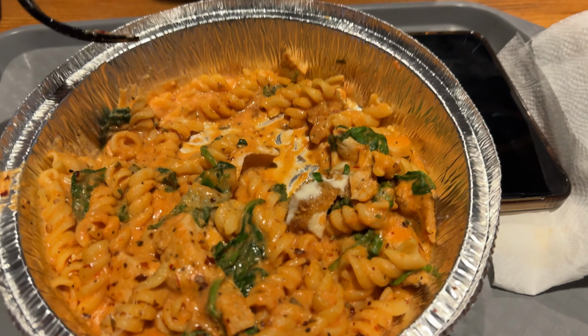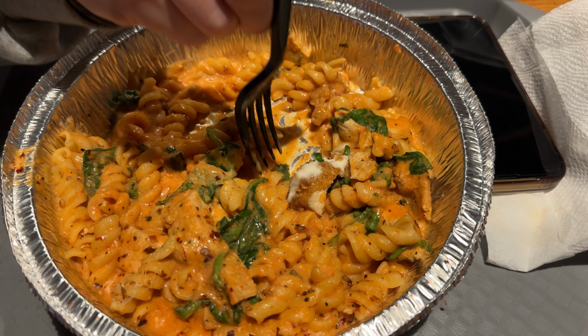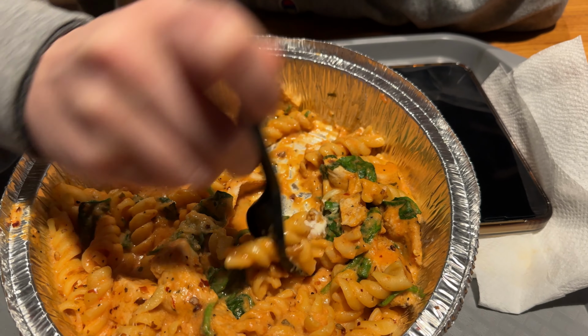All right, guys, let's be monsters, and I put a honey butter chicken in her pasta. How is it? Honey butter spicy vodka pasta. Let's do this. Fantastic. I'm a monster. I'm going to say it's phenomenal. That's a good flavor combo.